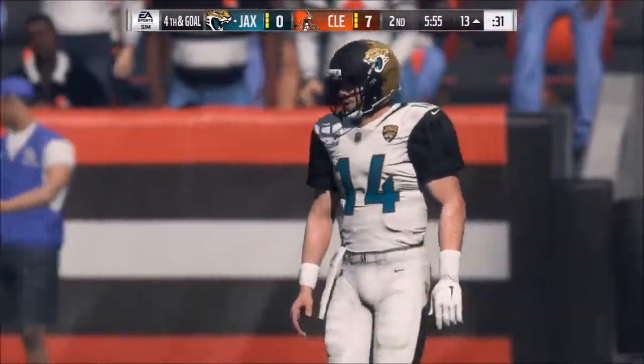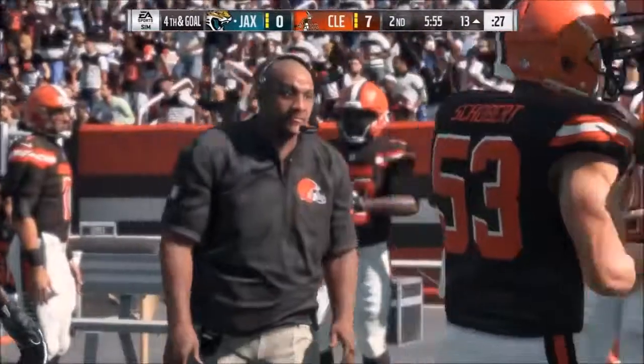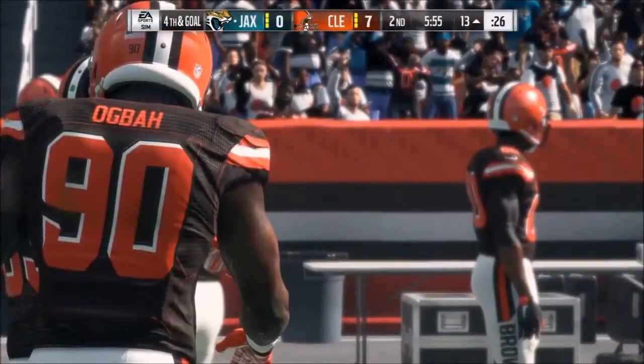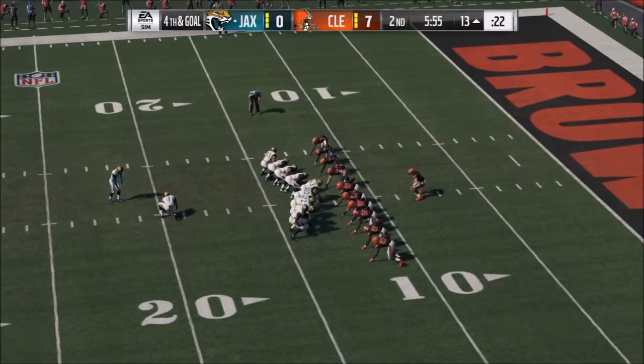What's the old adage? Be quick, but don't hurry. Well, that went right out the window there. He was hurried, harassed. That ball had to be gotten rid of. Otherwise, he was going to get sacked. So on 4th down, Doug Marrone going to send out his field goal unit.